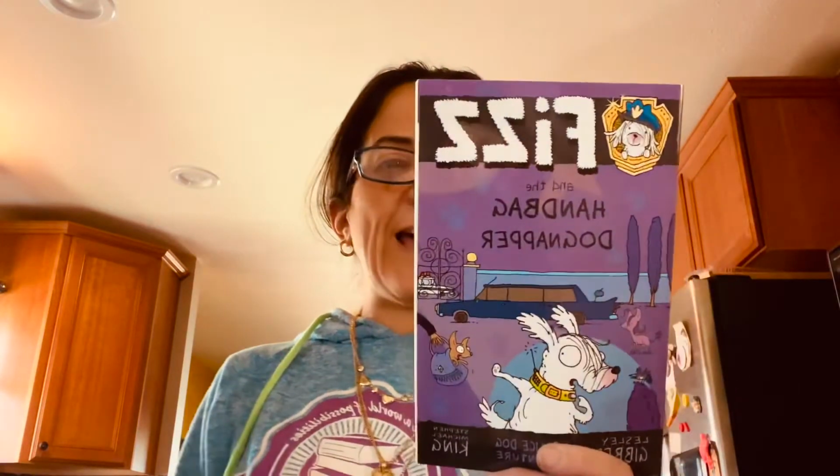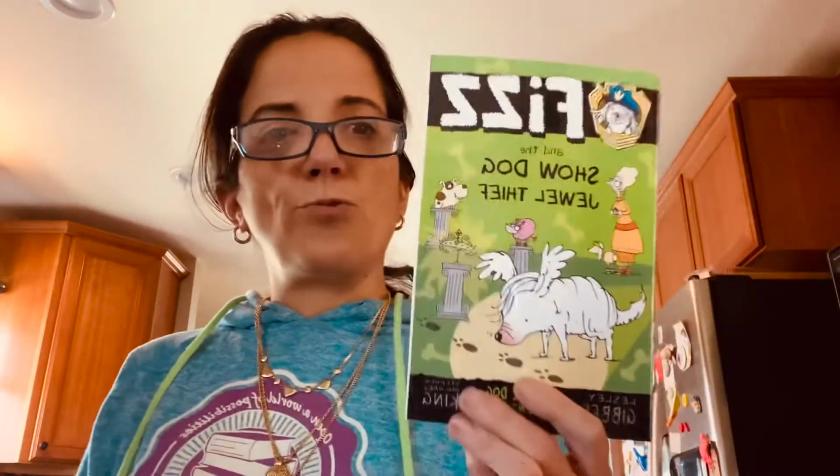This one is probably the best one, and Leslie Gibbs personally told me that she likes this one the most, and she had the most fun creating this book. In this book, Fizz gets to solve a real case and go as an undercover dog and try to save the day. This one is also a nice one, another good one that she enjoyed, A Jewel Thief.